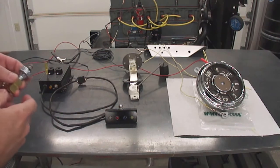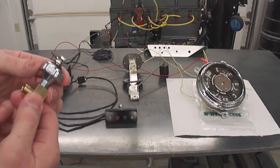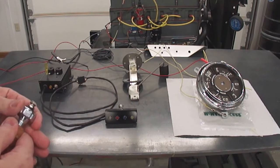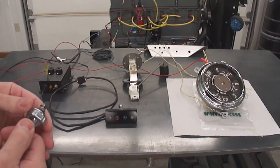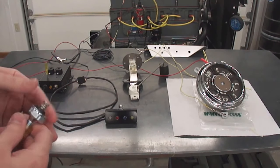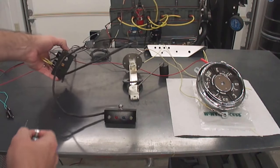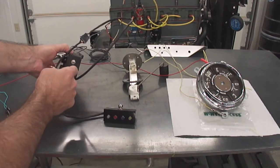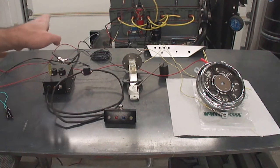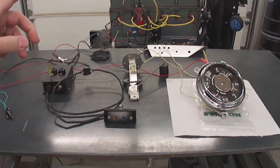Now, if at any time you decide that the noise is too much, if you're driving down the road and you get a water temp alarm, and you know that it's going, but you can't shut it off fast enough, you just reach down here and flip the switch to off, and that will kill everything on the circuit. Don't forget to turn it back on, though.